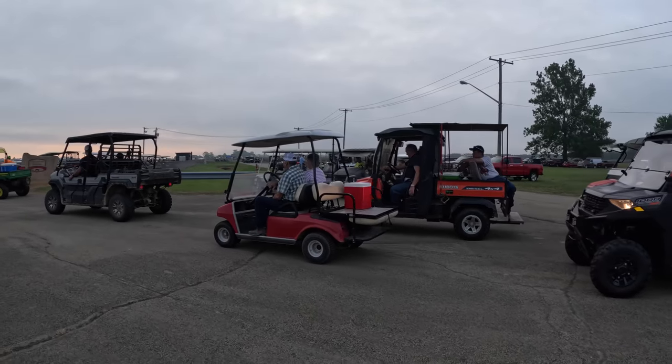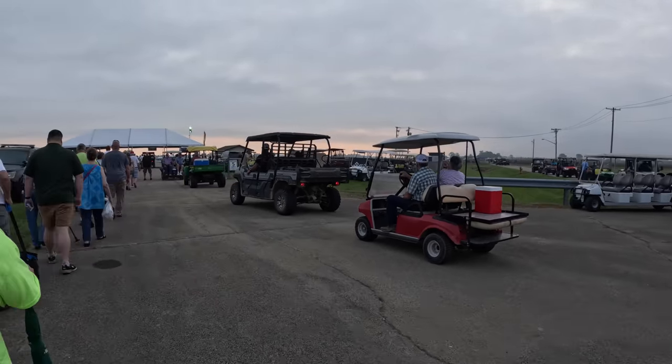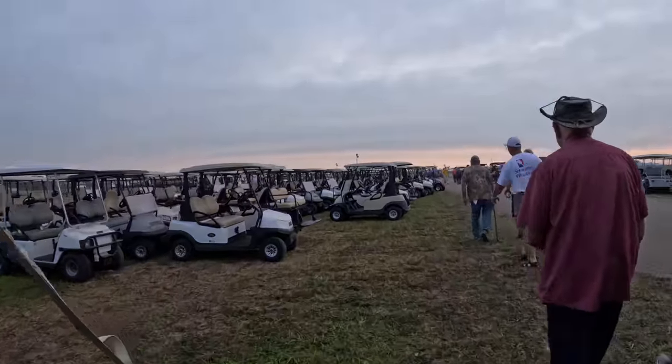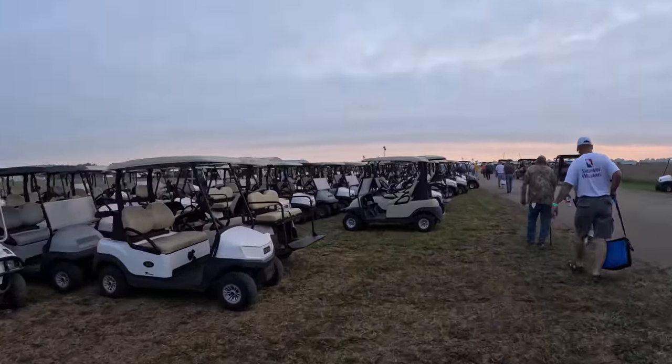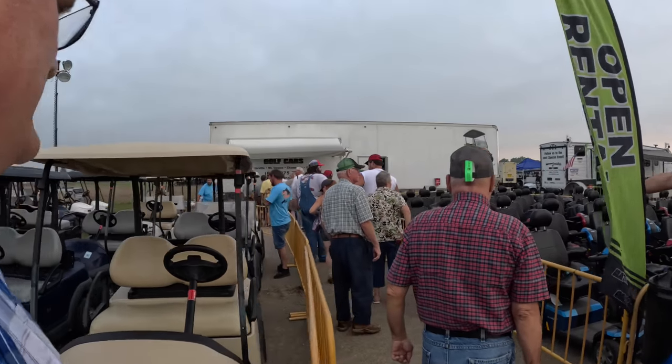Start your engines, just like the beginning of a race. Another day of golf carts and side-by-sides. We gotta get one of these before they sell out. This is non-pre-reserve, this is pre-reserve. 677. We got here before open because we wanna make sure we get a golf cart. It's gonna be busier today.